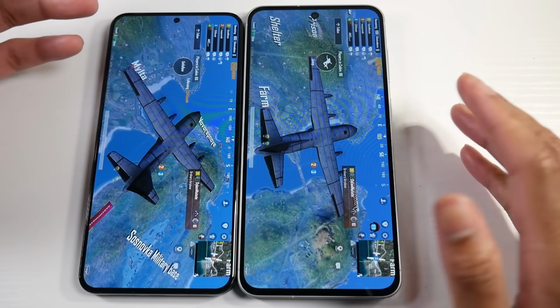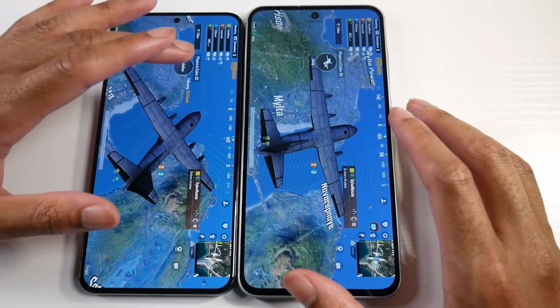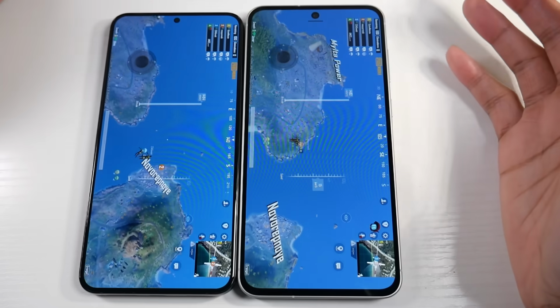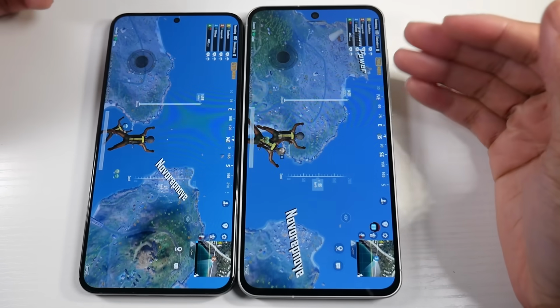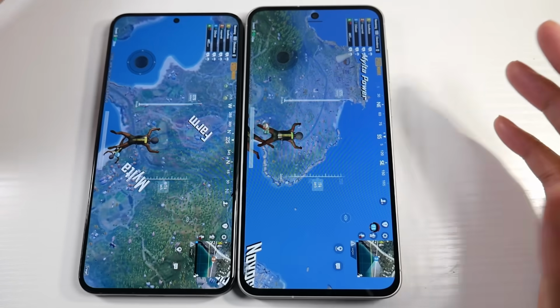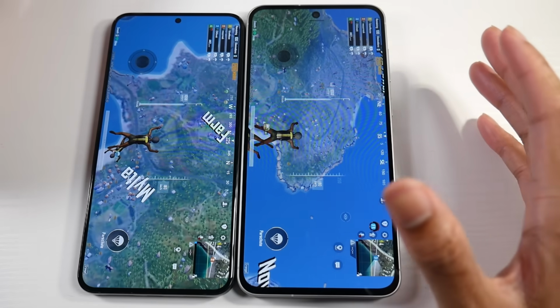I don't really have any heating problems with this A56. It really has been pretty cool so far. This Exynos processor, I rarely get to experience the Exynos processors, but when I do, with the S24 FE and the A56 here, they do a pretty good job. But if you are someone that's a gamer, the games will be much better optimized on the S22 Plus.